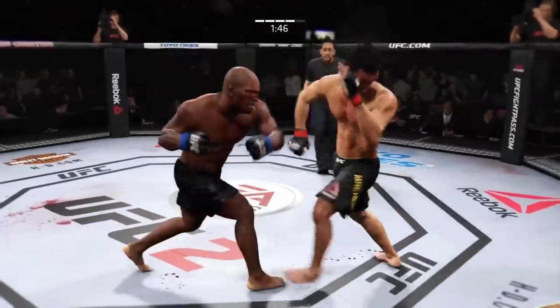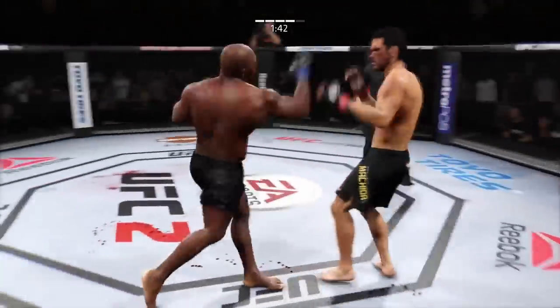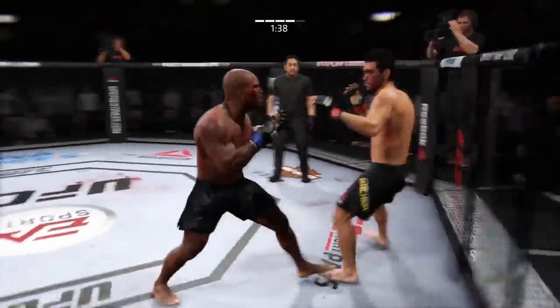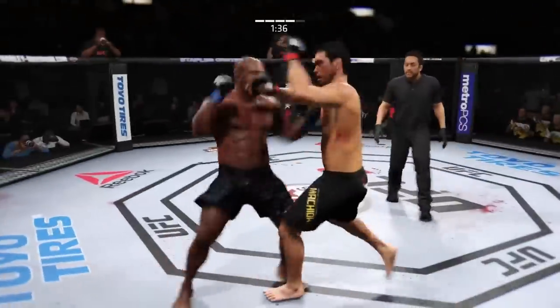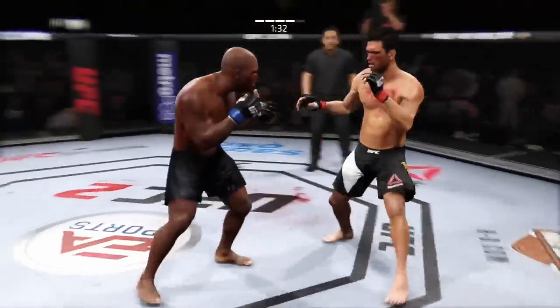Mike Tyson's continuing to punish that wounded eye. And you can see that the swelling continues to get worse and worse. He's absolutely targeting that eye. You can clearly see, and he's landing combinations on it repeatedly. Joe, good kick to the body by Machida.